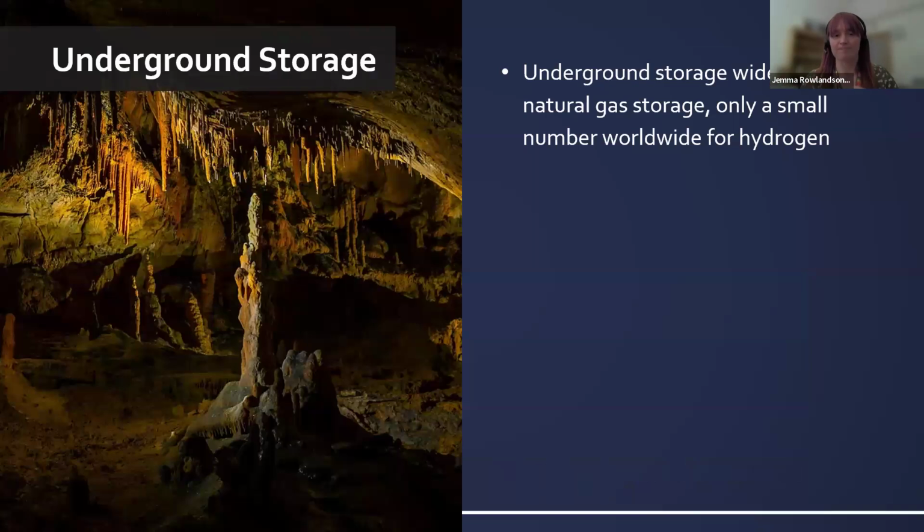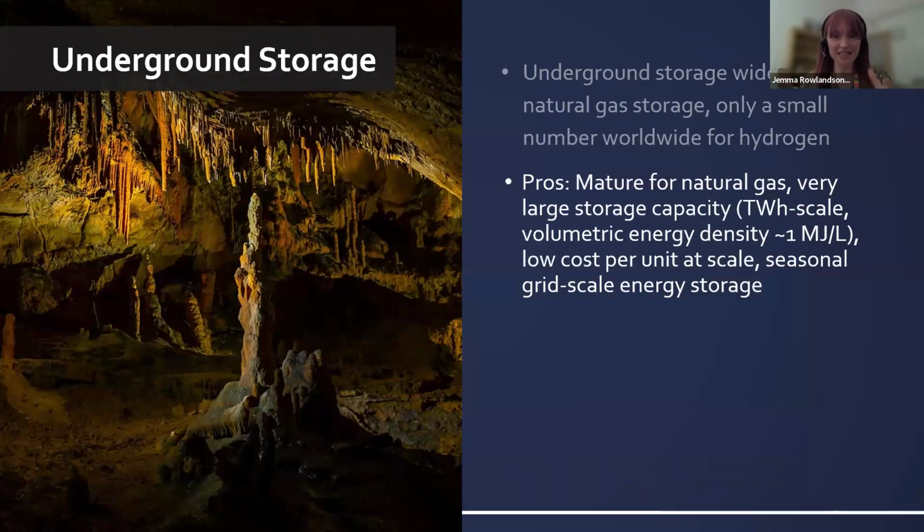So, underground storage is widely used for natural gas, and there are a small number of projects worldwide for hydrogen. In terms of pros, this is mature for natural gas. This is well-known technology. You can have a very large storage capacity. We're talking terawatt-hour scale.